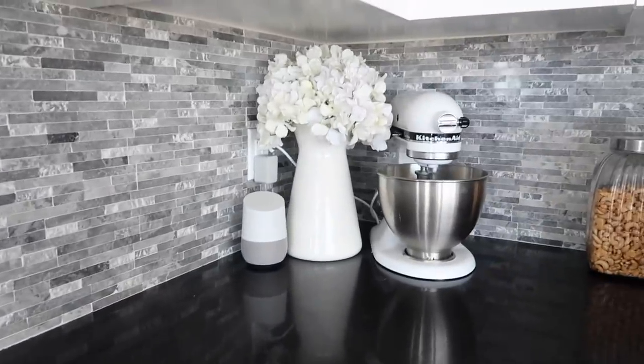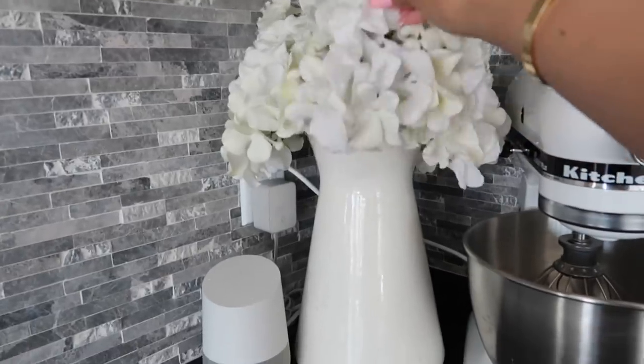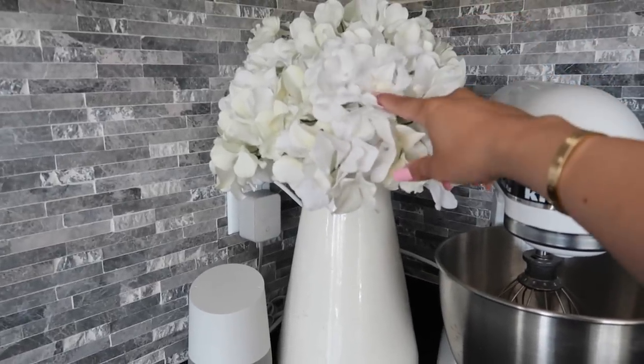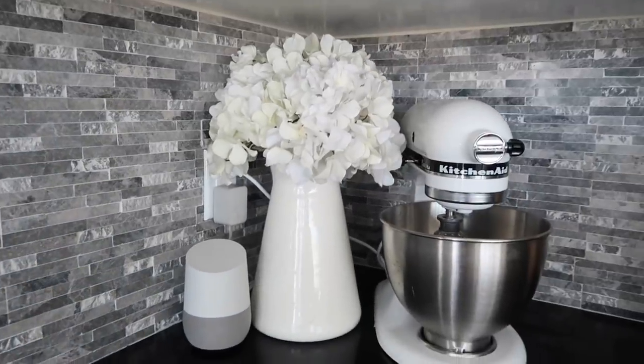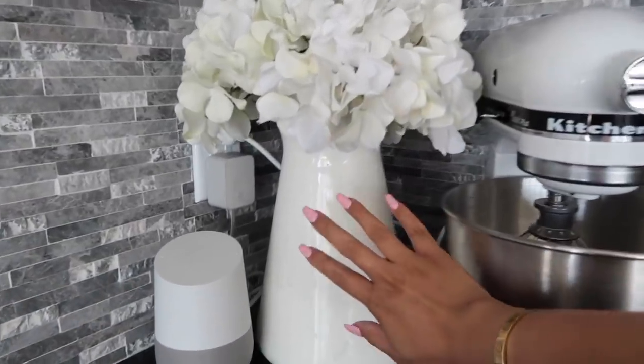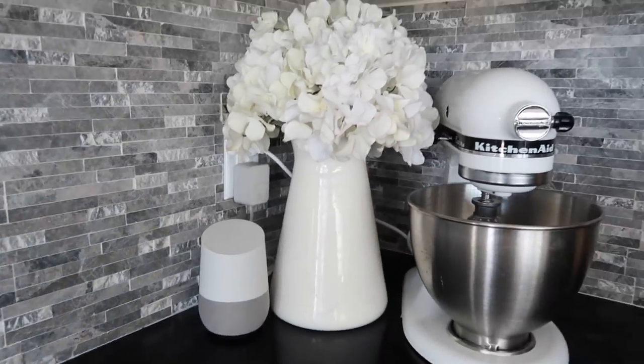So right over here we have this fake plant thingy that I got from Michael's, I believe. I've had this for so long now. I think I've had this for like 3 or 4 years now. And then this vase thingy right here is from IKEA.